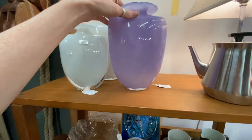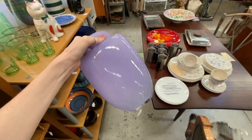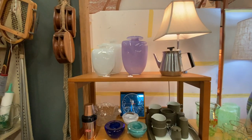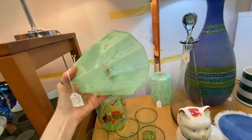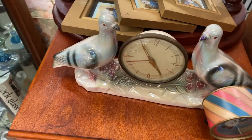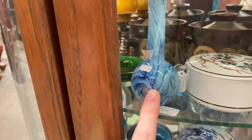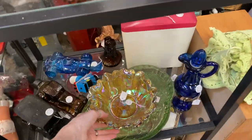I want this so bad. Pastel purple. Whoa, look at it. Look at this. Isn't this just glorious? What are these meant to be? $65 each. Oh, these are, again, lampshades. Interesting. Iridescent pigeon clock. Little blue vase. Swirly glass. Iridescent bowl.